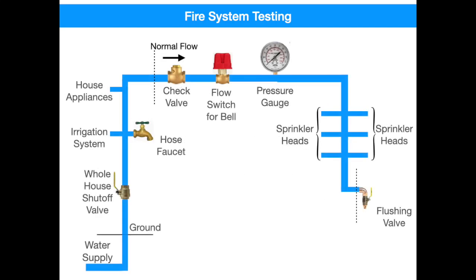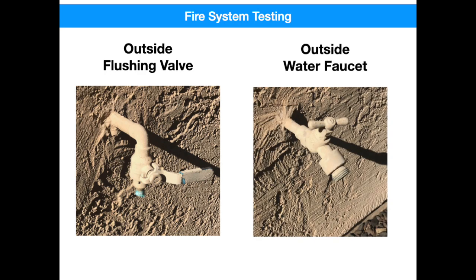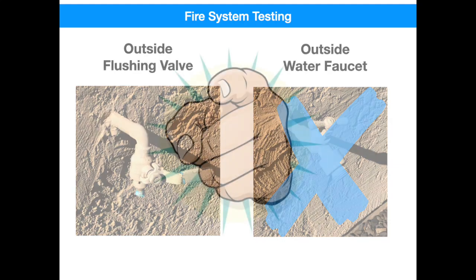The last device in the system, other than the actual sprinkler heads, is the flushing valve. You may have seen this strange-looking valve and wondered what it is. Don't confuse it with a hose bib or garden hose valve. You'll see us using this flushing valve in just a few minutes during our testing.